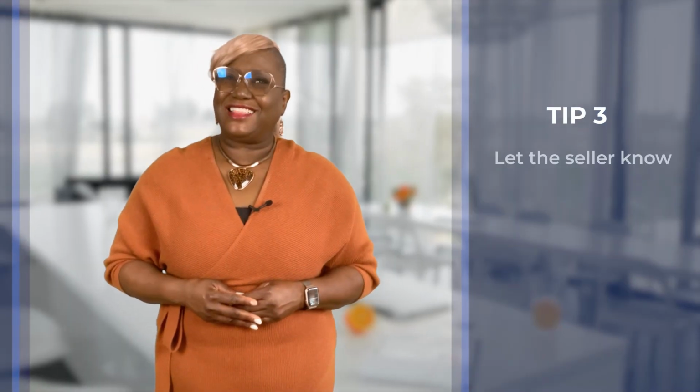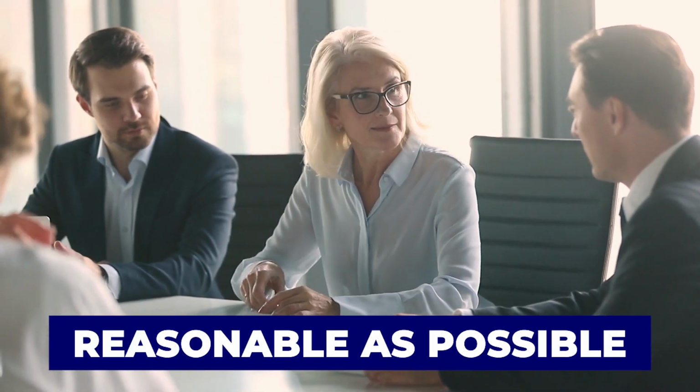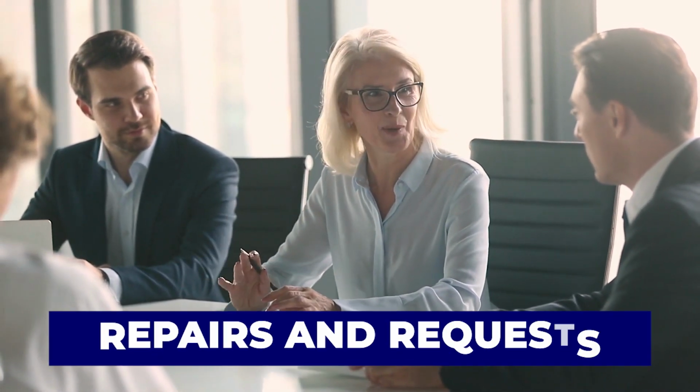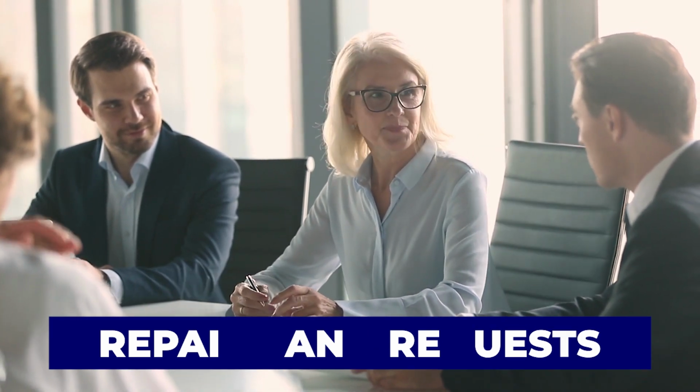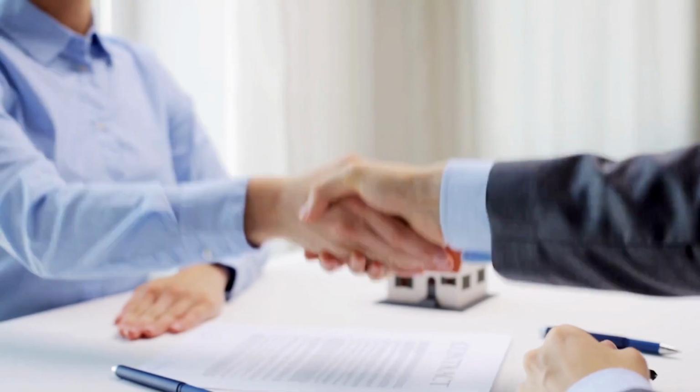Number 3, let the seller know that you have not written offers on any other properties. You've verified the taxes and taken them into consideration in regards to your payment. Let them know that you're going to be as reasonable as possible in regards to repairs and requests once you go into escrow. Make sure your agent is in contact with their agent consistently, helping you to make sure you as the buyer stands out in the eyes of that agent. Believe it or not, that can be what seals the deal.